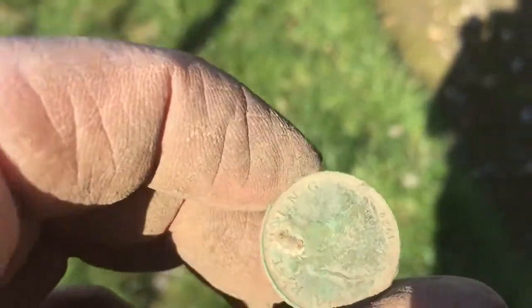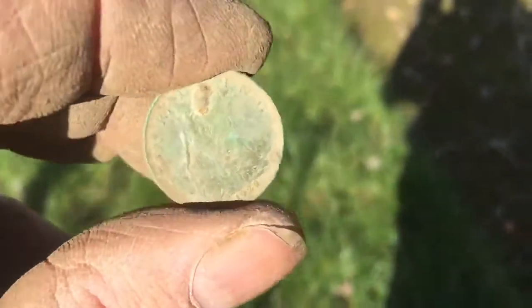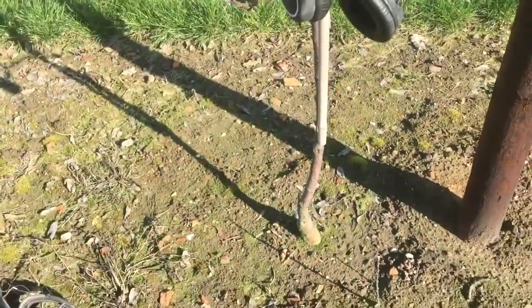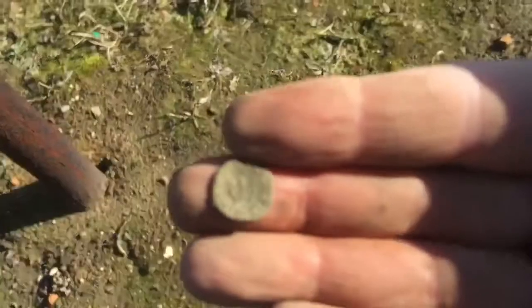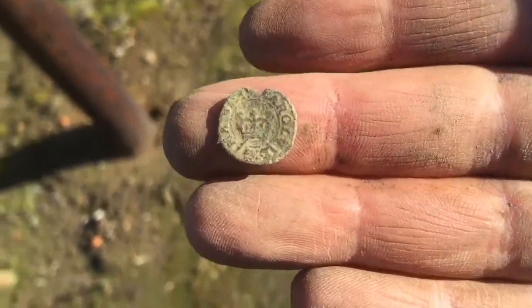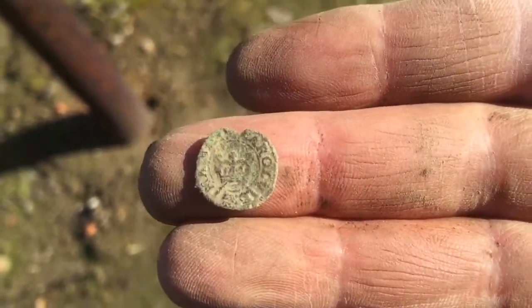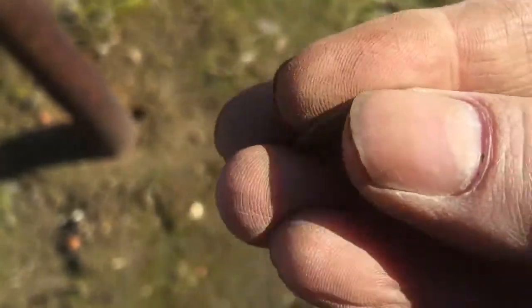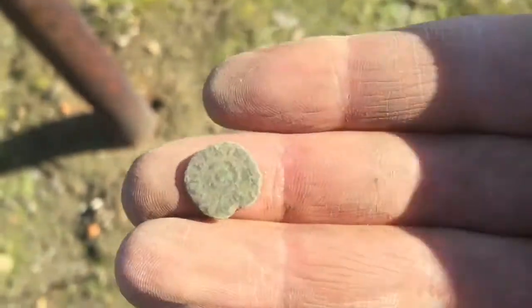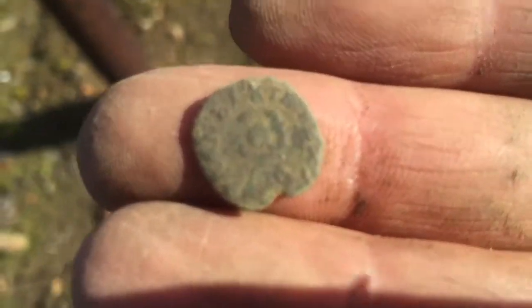I was beginning to get a bit downhearted. But now I'm alright again. Woohoo! Okay, a little bit exciting. Let's try and look at that. It's not silver. Details on that side.